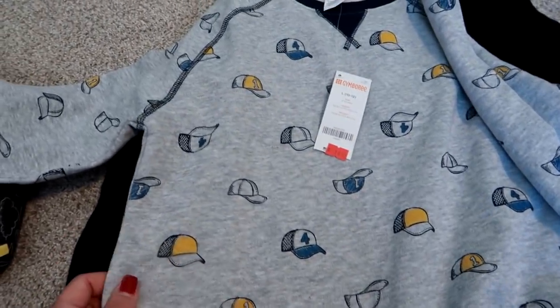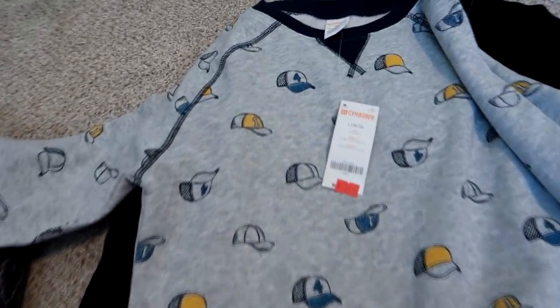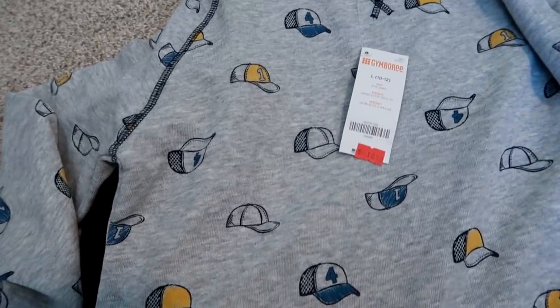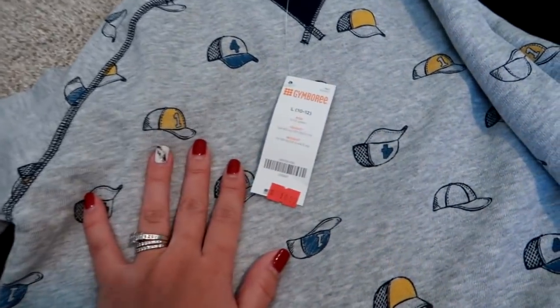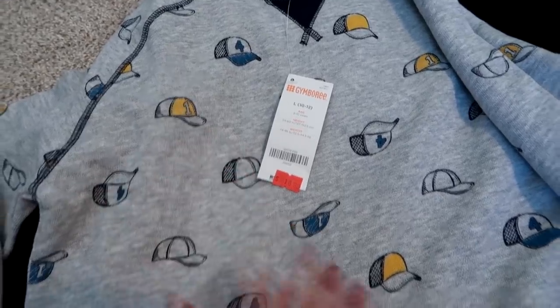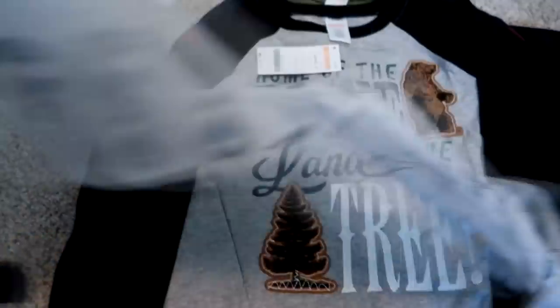Plus in the winter here we layer, so I'll put a t-shirt underneath these, so I just went a little bit bigger because Gymboree sizing is a little odd to me. The next size down from this would be 7-8, which looked way too small and I would definitely not be able to layer, so I went with the next size up. It jumps from 7-8 all the way to 10-12. So I went with 10-12. This was $5.50. I thought that was a great deal and it was really cute.